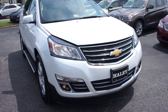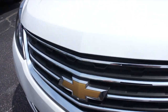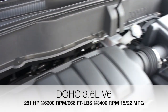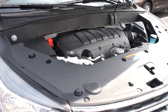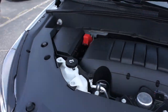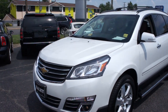And up front on this one, you do have halogen headlights, your fog lights down there. And under the hood, this one does have GM 3.6 liter V6 engine. Go ahead and close that.